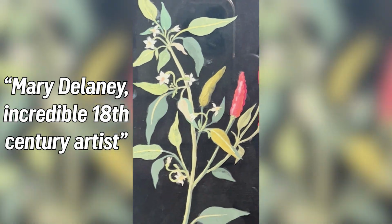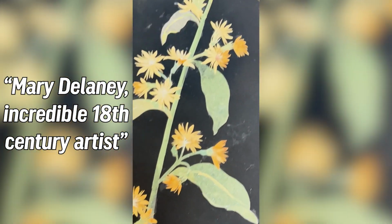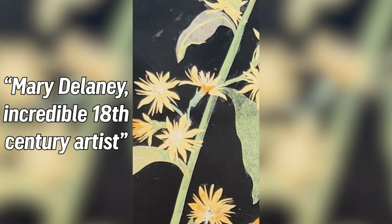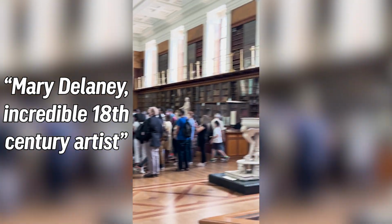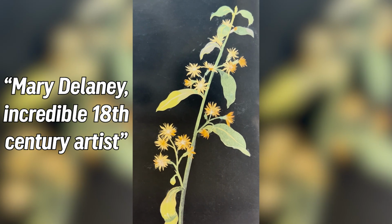He gave her a personal pension, and she made almost 800 or so of these incredibly detailed plant cutouts, and they are now on display and regularly rotated in the British Museum. Mary Delaney, an inspiration to us all, famous in her 80s.